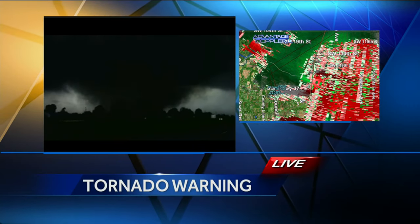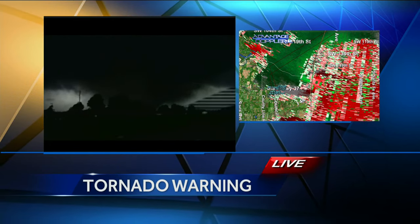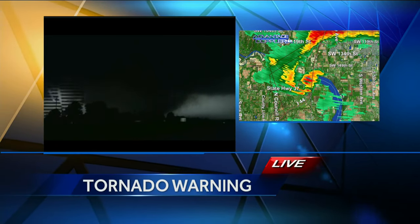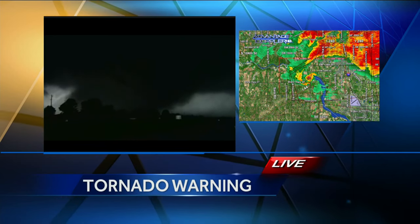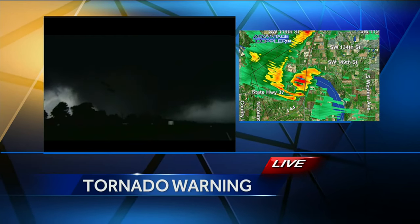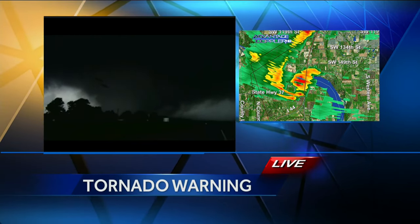Tornado emergency is now coming. We do have a tornado emergency for this storm that is moving into Moore right now. This is a tornado emergency. This is higher than a tornado warning. This is the most significant of all warnings that we can issue when it comes to a tornado, okay? This is more significant than a tornado warning. A tornado emergency is now in effect for Cleveland, McClain, and Oklahoma County.